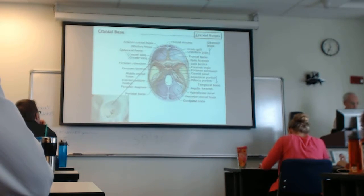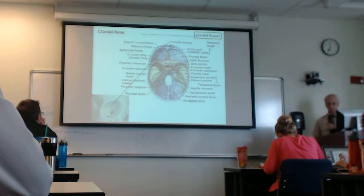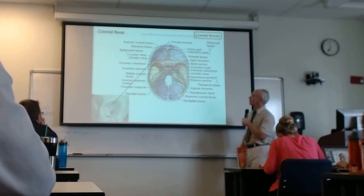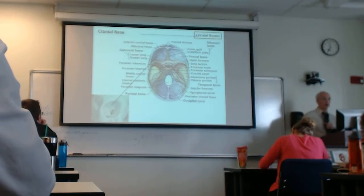And the other curious thing about this anterior region here is that while this is frontal bone and this is frontal bone, this is not. That central region there is ethmoid bone. And that's the little portion of the ethmoid bone that is associated with your olfactory sense.